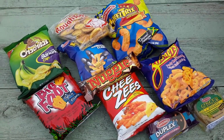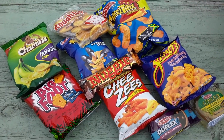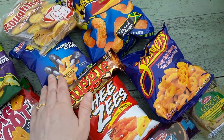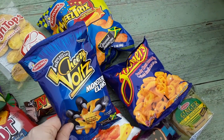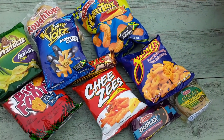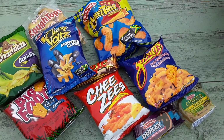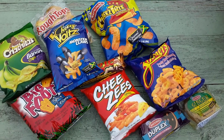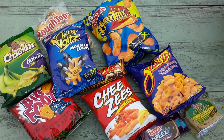Something else that's really neat is if you order a crate and maybe you want all this stuff, but maybe you just don't want this one. Let's just say Cheesy Volts. Maybe you just don't want that one. You can actually email them and tell them you want to replace something, and they'll replace it with another product for you. So I'm really impressed that they're actually willing to do something like that. And like I said, they're not expensive.